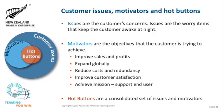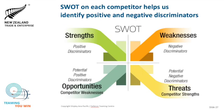So how do we find what they are? Well, it's quite simple. We do a SWOT analysis, and you're probably thinking, yeah, no, I don't need to do this. This is all marketing stuff 101. I don't need to do this. Well, you do. You'd be surprised. Even I get surprised. Each year I sit down and do a SWOT for the DTC, and we self-evaluate.